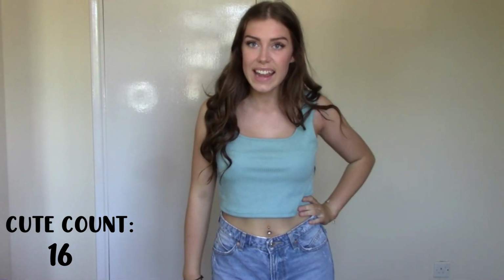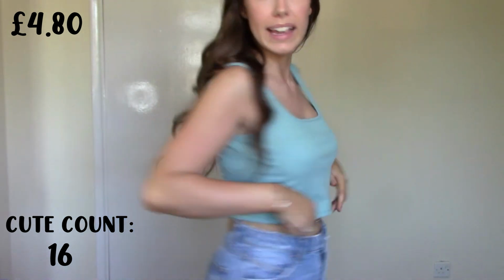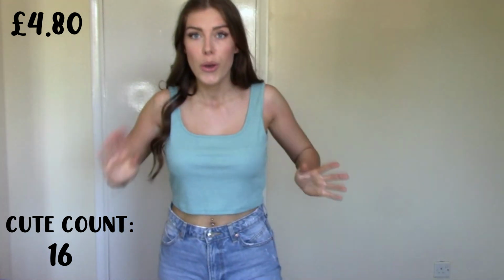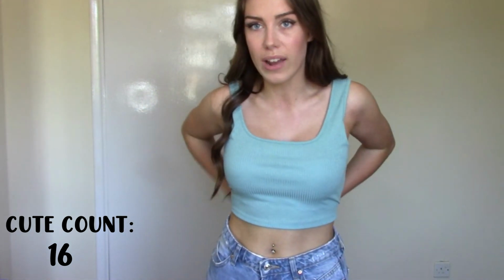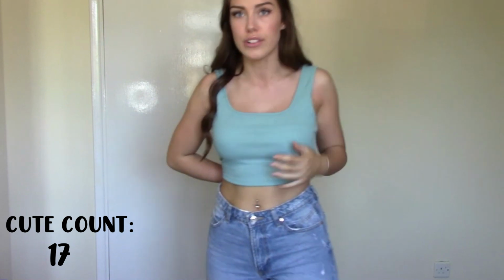Okay, so this is the next top. I do wish I sized down in this because it is just a little bit baggy, it doesn't really have much shape on me at all. Whereas I feel like if I sized down, it would have been a bit more fitted, and I think that is really cute. So I might have to send this back and get it in a different size.